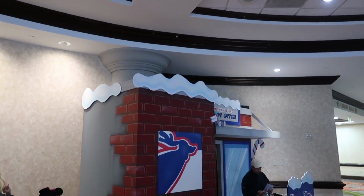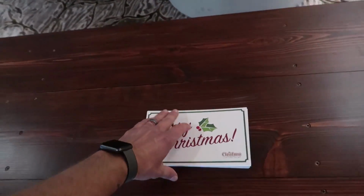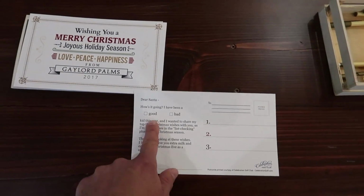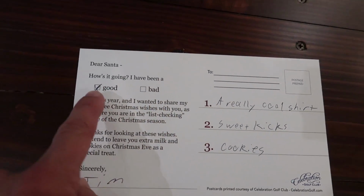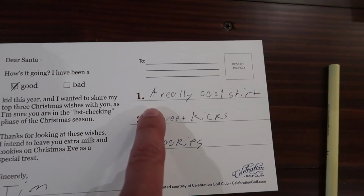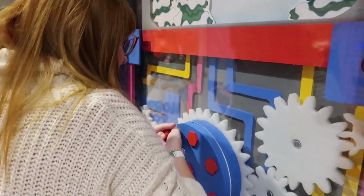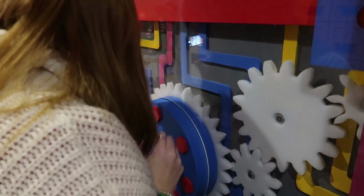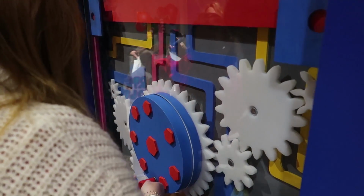They have a little North Pole post office here where you can write a letter to Santa and tell him what you want for Christmas. Dear Santa, how's it going? I've been a good kid this year. Signed Tim. I want a really cool shirt, some sweet kicks, and cookies. There we go. Can you do it? Pull it out. Is it done? Oh, have you been naughty? Uh-oh.